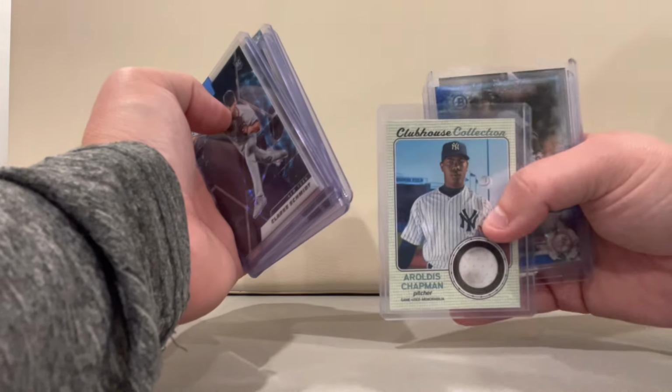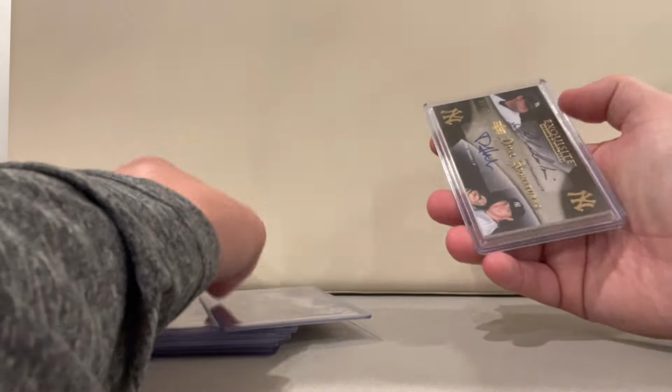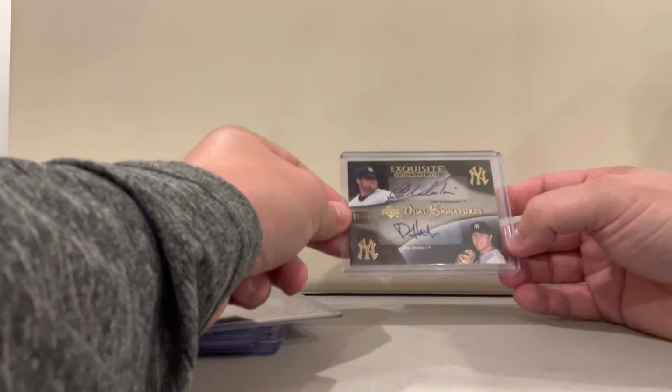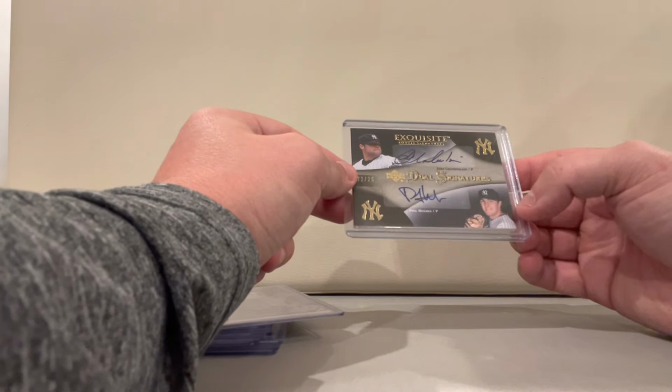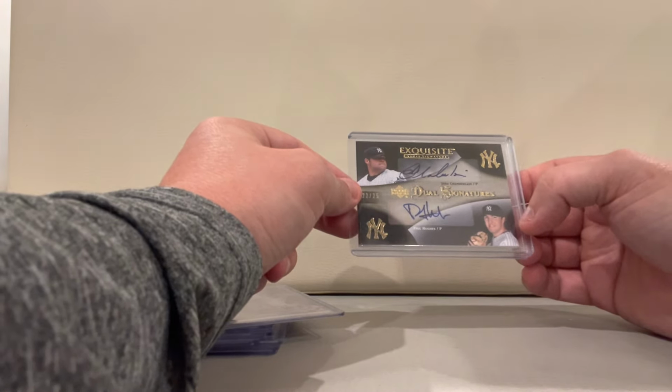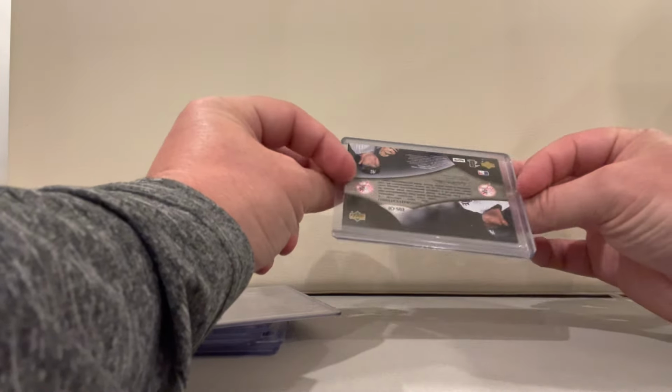That's kind of cool, even though he's kind of losing his mind. Glauber. And may have to give this one to my kid. He's a fan of Phil's Pools. There's a little Phil's Pools, double or auto. Exquisite rookie signatures, dual signatures. Jabba Chamberlain, Phil Hughes, number 25.